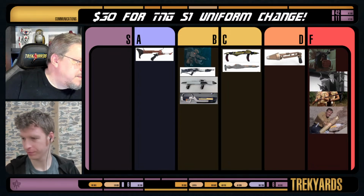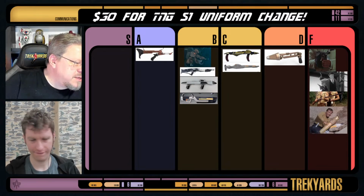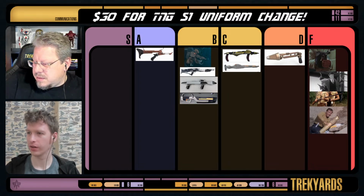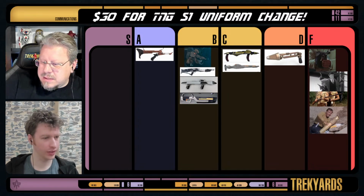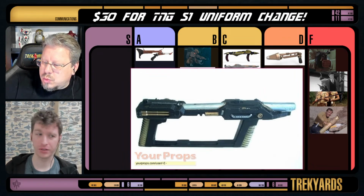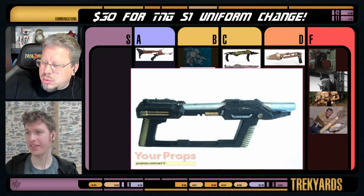Next up, we've got Mark Lawrence, $5. How about a Romulan disruptor rifle? Is that this one? That's the first one, because there are two. But you can be forgiven for not remembering the second one, because it's barely in stuff. And that's okay.